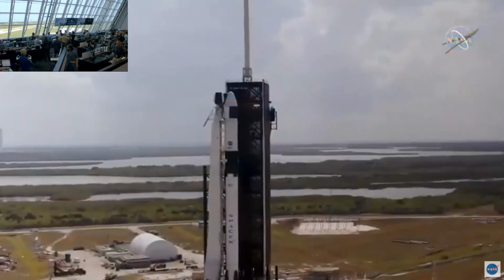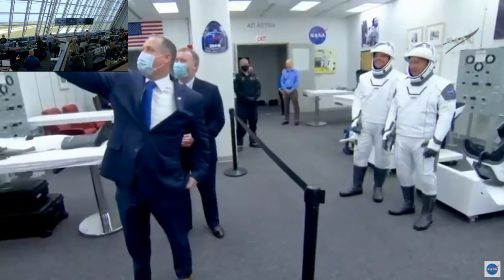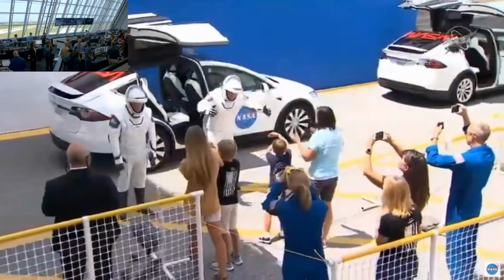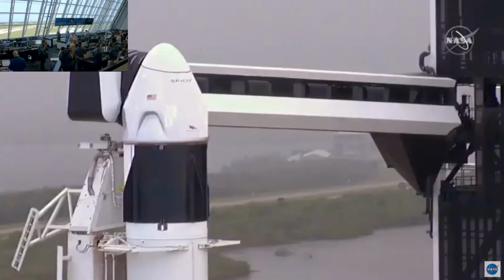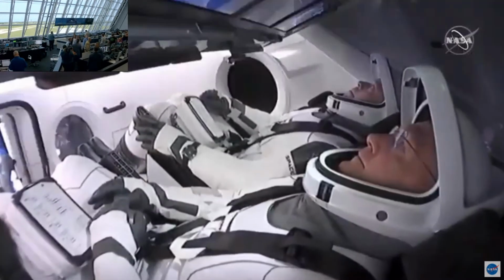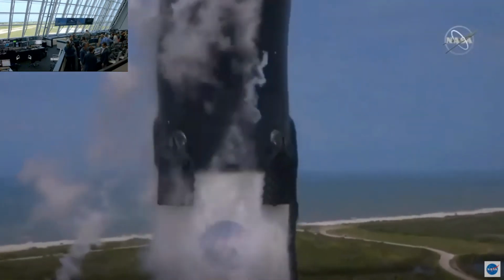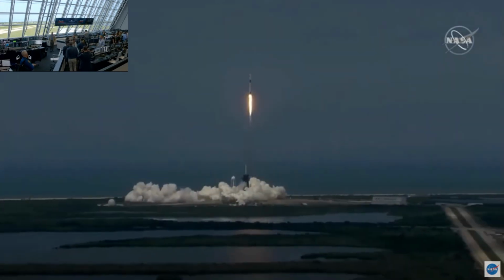May 30th, 2020. Remember this day. You'll have this memory forever. The day America returned astronauts to orbit from U.S. soil. Wow, we're making history again. Let's go. Liftoff of the Falcon 9 and Crew Dragon. Go NASA, go SpaceX, Godspeed, Bob and Doug. America has launched. So rises a new era.